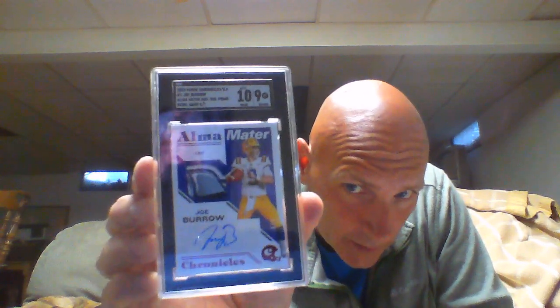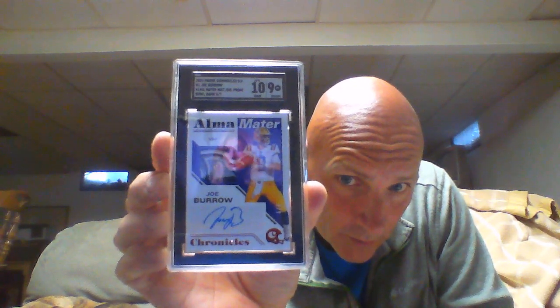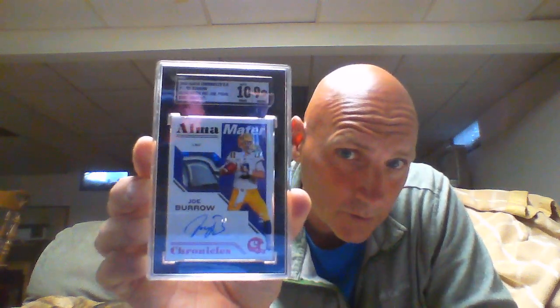Joe Burrow. Panini Chronicles. Draft pick. Auto. So we got a relic, an auto. You can see, it's 6 of 7. The auto's a 10. The card is a 9. I put down a 9 for this card as well. Absolutely gorgeous card. Probably worth a few bucks too. Just in my iffy pile. So this one is obviously a great card. And here's another Kobe that I almost kind of question the grade on.